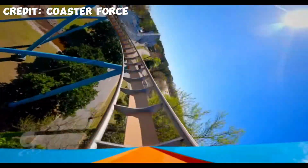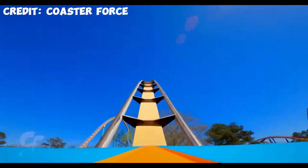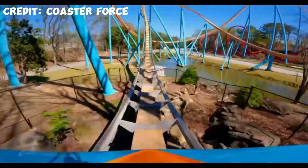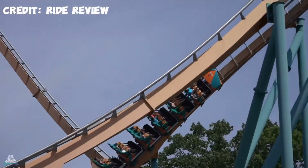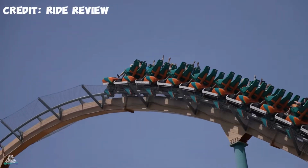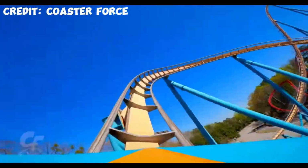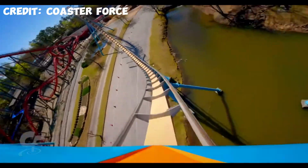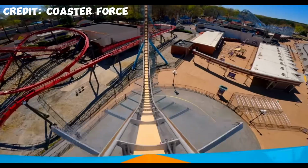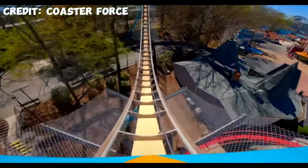Stats on the ride: it contains 4,500 feet of track. This is a hyper coaster, but weirdly enough, its drop is only 175 feet. The height of this ride is 200 feet, so it qualifies as a hyper, but the drop is only 175 feet. The max speed is about 70 miles per hour, so this is a fast ride. It contains some punches when you hit this ride. The Helix is definitely the part that you gotta be ready for. If you're not ready for the Helix, you might be in some trouble. It's an incredible ride. It really is.